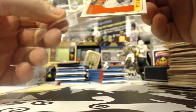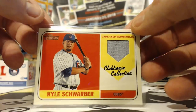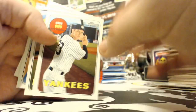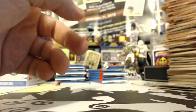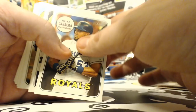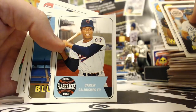Schwarber looks a little like Babe Ruth. There's Big Greg Bird. Bird should have a bounce back season now. We'll see how he does. He was supposed to be the head baby bomber. And then he got injured and Judge just took over. Sanchez. And then Judge took over. Rod Carew insert, baseball flashbacks.